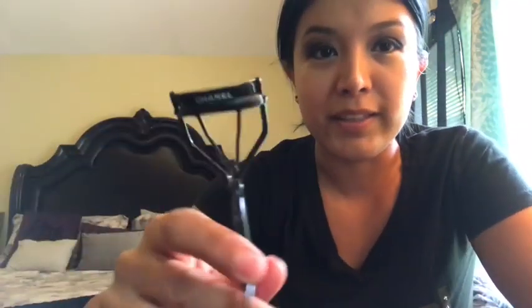And then I already curled my eyelashes because my eyelashes are like this. So I always have to curl them, and I use this Chanel curler. I think it's actually discontinued, but I love it. Thank God that I bought it when it was. I don't know if it's discontinued, but last time I went to go look for another one, it was. So I curled them right before I did all my makeup.